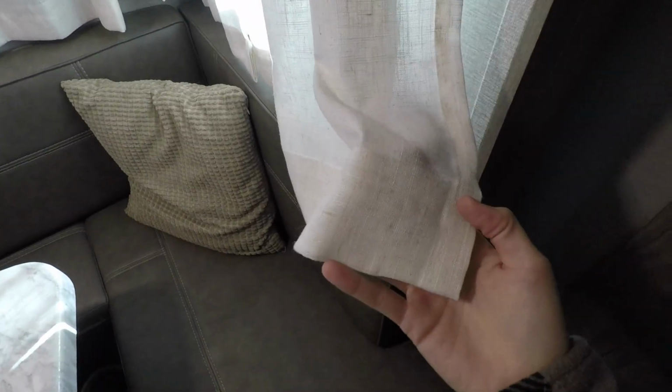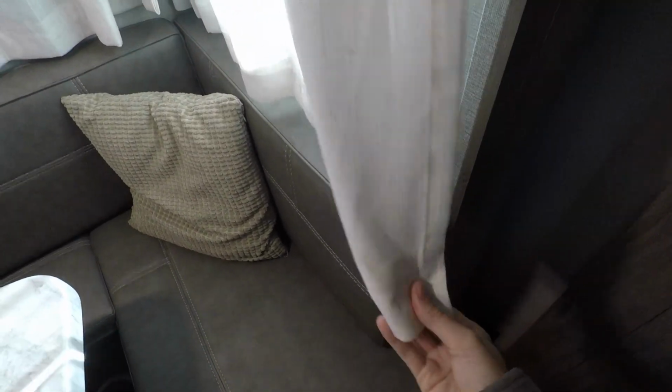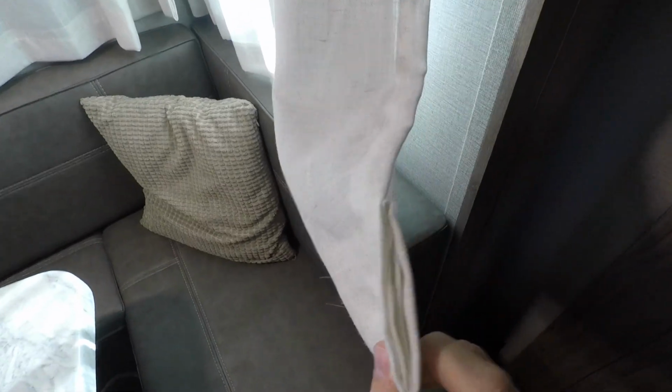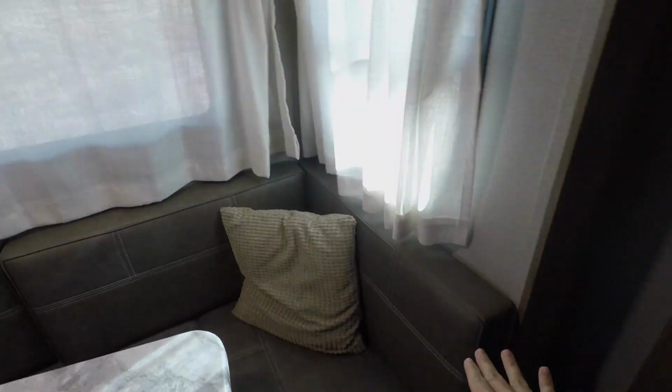So I added those. I also used hemming tape. If you haven't used it before, it's amazing. As you can see, you just fold up the curtain and then iron it on, and it hems it, and now I got them to the perfect size.